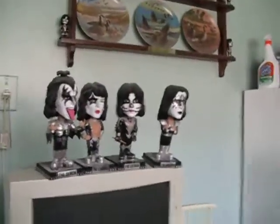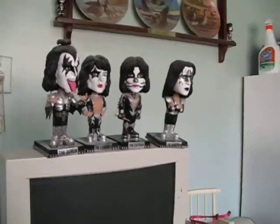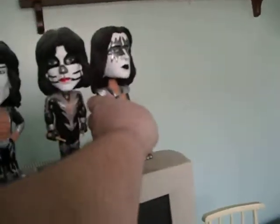Schroeder has his Beethoven bust on the piano. I have my collection of Kiss bobbleheads on top of the computer monitor. And I think I'm going to turn that on and plug this thing in, and I shall talk to you later. Oh, Ace. I think these guys are a bit jealous.